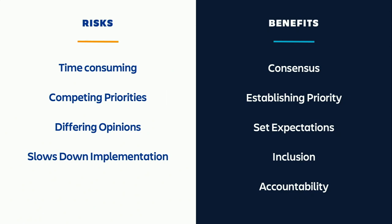Risks, I'm not going to read through them, but there's definitely risk of governance. The benefits is we were getting consensus. We were getting inclusion like we never were before.